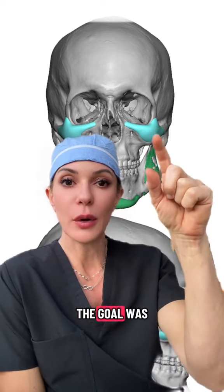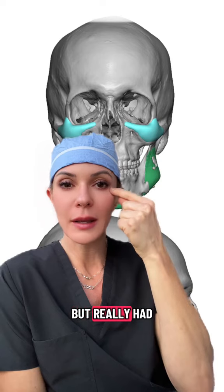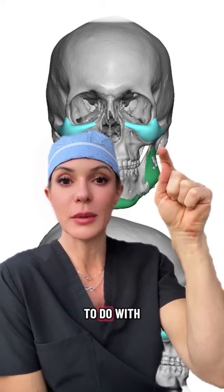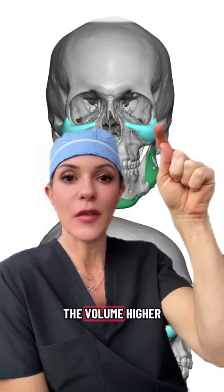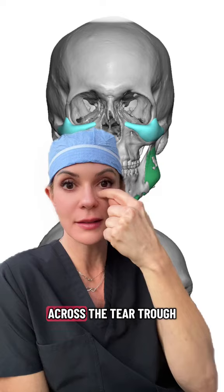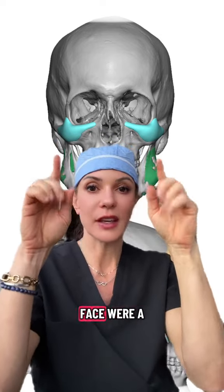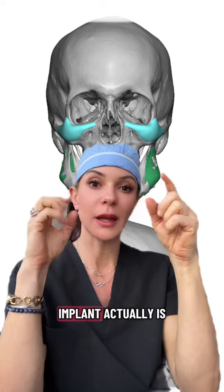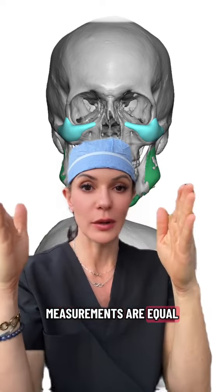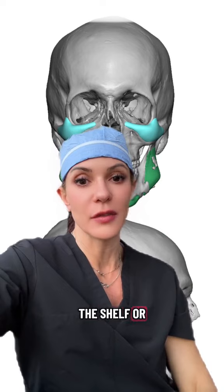So in this case, the goal was to give more structure to the cheekbones and add more volume, but he really had a lot of depression and hollowness here around the eyes. And so what I was able to do with a custom implant is build up the volume higher than any off-the-shelf implant comes. And then we were able to extend that volume across the tear trough to add a little bit more structure and support there. Also, the two sides of his face were a little bit asymmetric, and so one implant actually is bigger than the other so that externally all of the measurements are equal and symmetric. So this is another great example of when a custom implant is probably better than an off-the-shelf or standard implant.